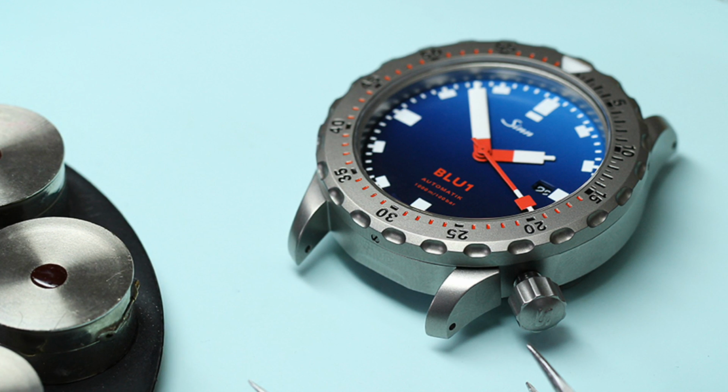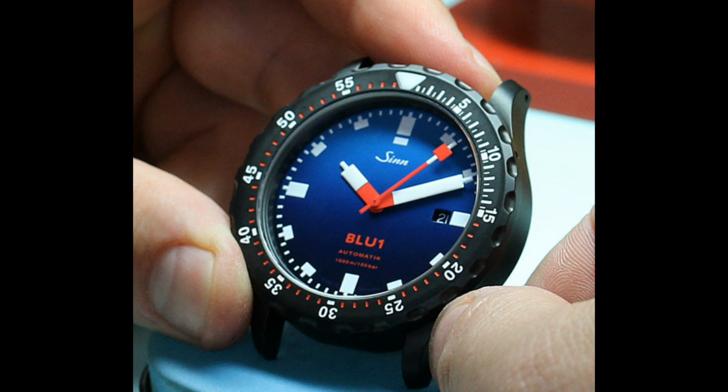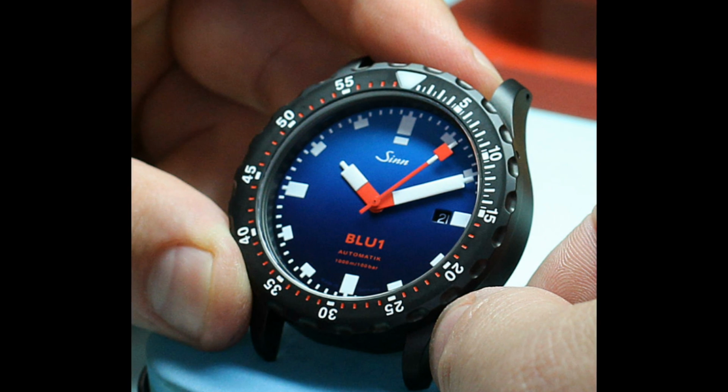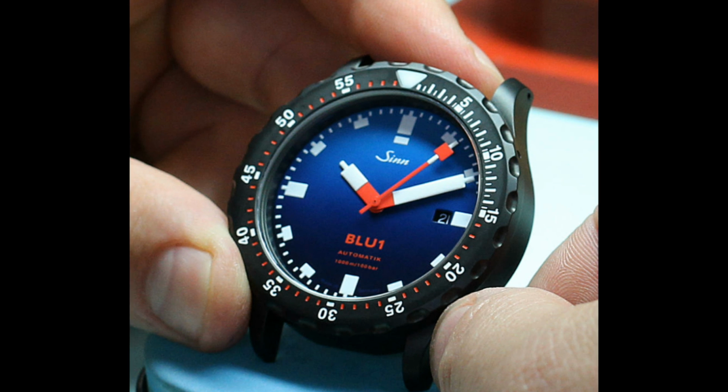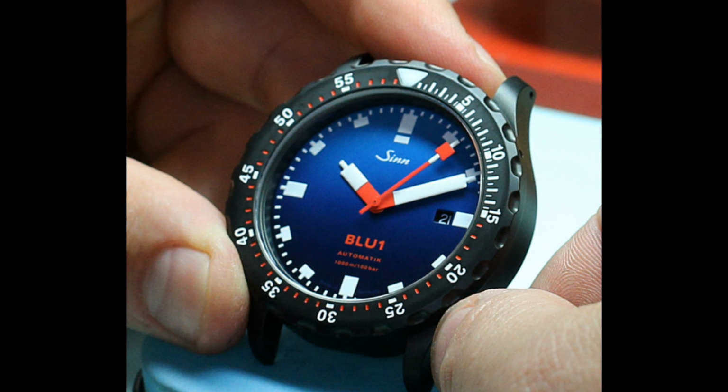This watch will quite possibly be subjected to magnetic fields from equipment being used by a technical diver, for example for welding or any other task that's needed to be done. So as a result, this watch truly is perfectly designed for what it's built to do.